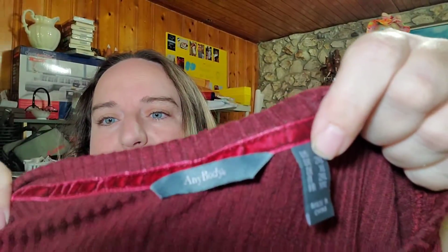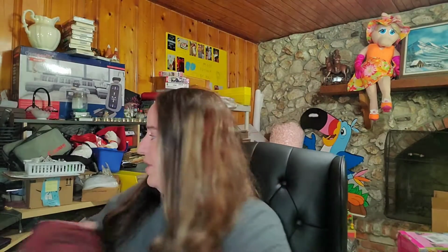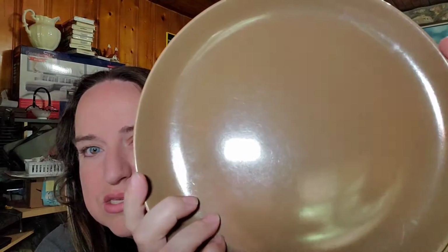This is Anybody brand. This is a size 1X, and it's like a long tunic, it probably could be worn with leggings, but it does have kangaroo pockets. If you have stuff like that, putting kangaroo pockets in the title is a great keyword for it. So that one I have about $5 in. It sold for $21.93, free shipping.